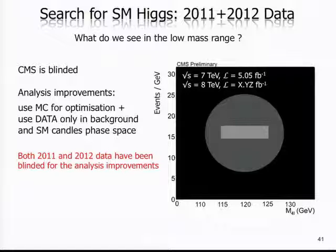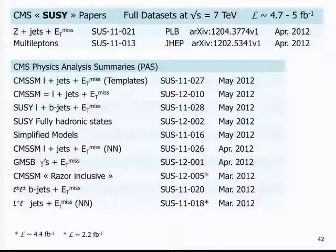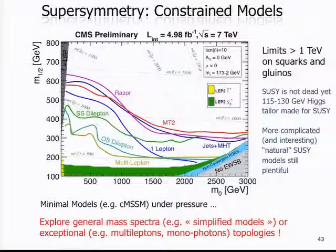Okay, a few words to finish on supersymmetry. We have here also published a very large number of papers. Very quickly, we look at supersymmetry, for instance, in constrained models. A similar plot was shown by various speakers. We have limits above a TeV for squarks and gluinos. Of course, SUSY is not dead yet. For instance, we might very well find the Higgs, and that Higgs in the reasonably low mass range is sort of tailor-made for SUSY, a bit high, but still is okay for supersymmetry.